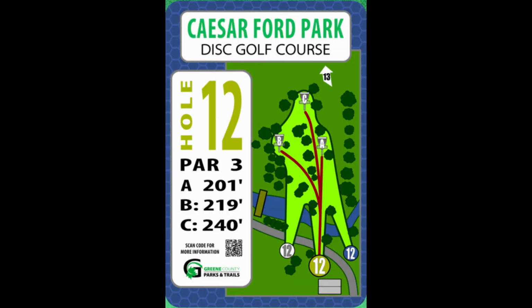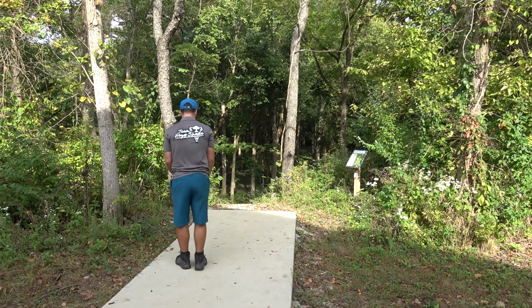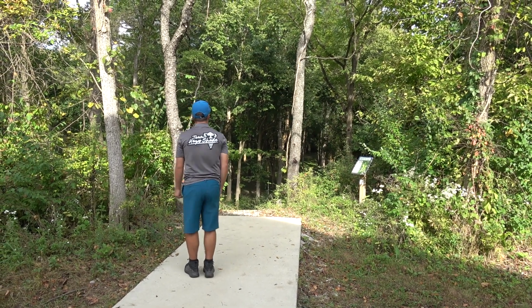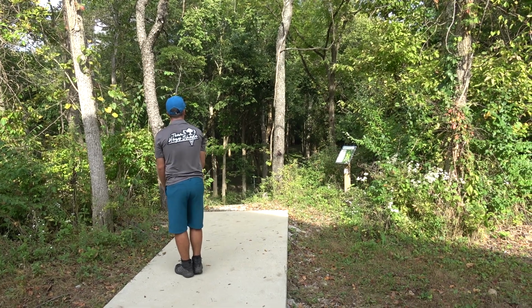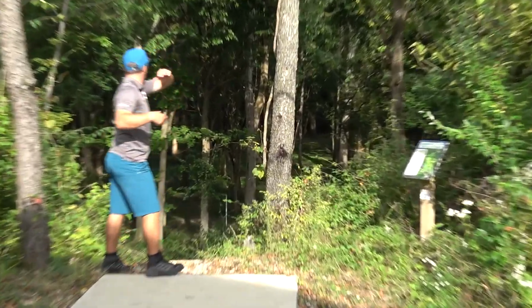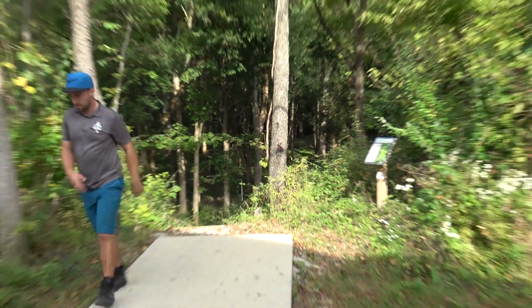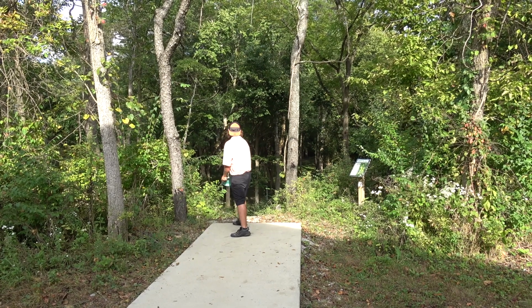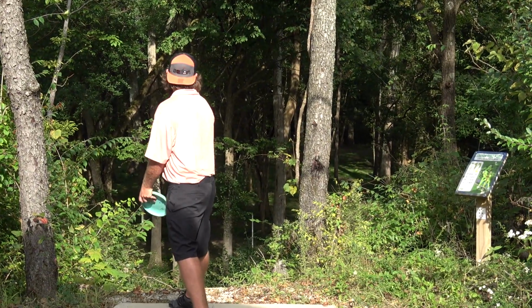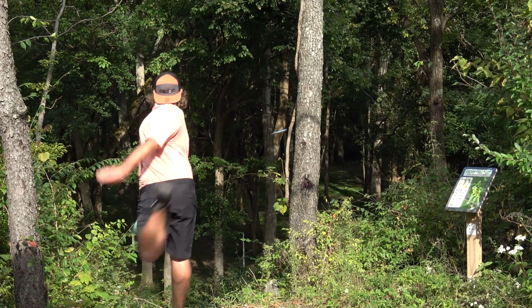And moving on to hole 12. It's in the B position, 219 feet. This is a relatively new pin position. It hasn't been there before. And from the gold tee, it's a difficult get because you can't quite see the line that you want to hit. You want to throw the disc out straight to hit this tunnel on the right side and then have a sharp finish to the left.